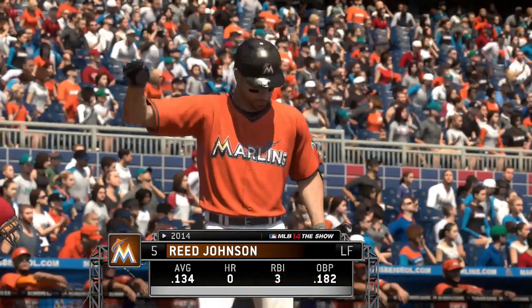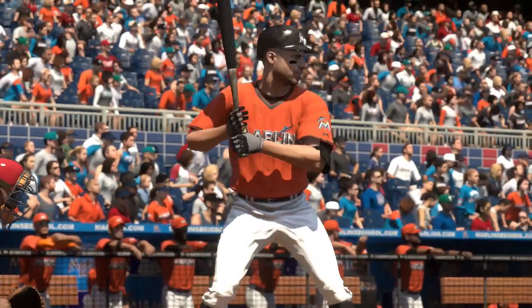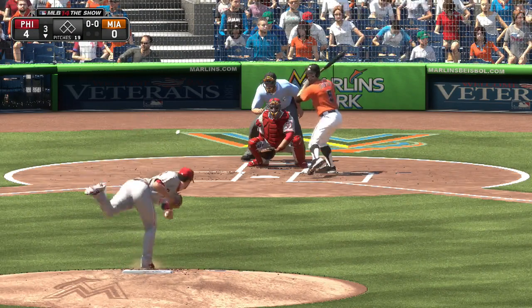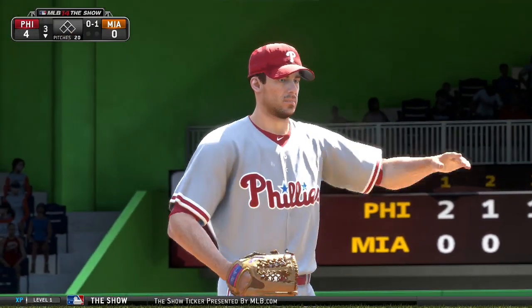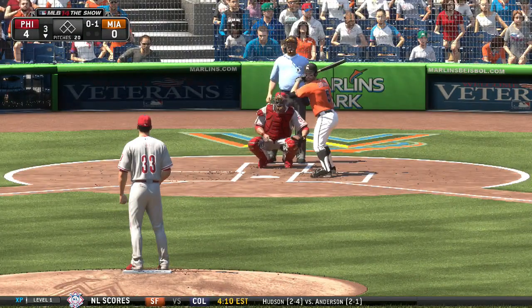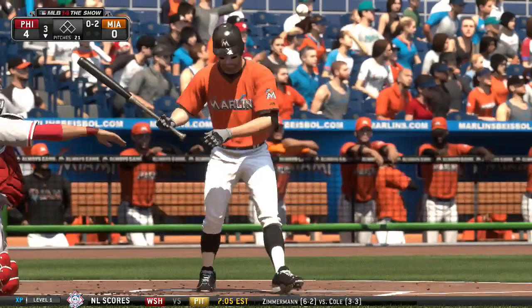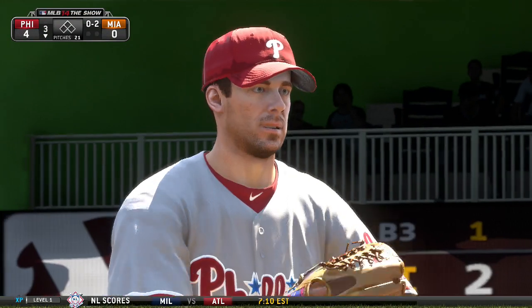Reed Johnson makes his way to the plate to get us started here in the bottom of inning number 3. Reed Johnson. And here is strike 1 called to the 37-year-old veteran up there. 0-1. Good swing by Johnson, but he still comes up empty. 0-2. And I'll tell you, being in a 2-strike hole is not the spot you want to be in against a guy like this.